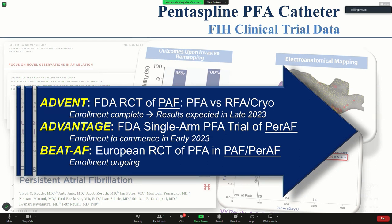There's the ADVANTAGE trial, which just started enrollment. Very large trial of persistent AF patients, PVI plus posterior wall. It actually, as I said, has already started enrollment, so this would be a good trial. And then there's the BEAT AF trial, which is a European randomized trial of pulse field versus radio frequency in both paroxysmal and persistent. And the enrollment, I know, is ongoing. So I think that's very exciting.